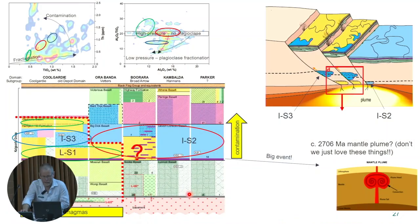The one thing that really does happen when we go from the lower stratigraphy to the upper stratigraphy to the middle stratigraphy is there's this profound increase in the degree to which the magmas become contaminated. So lower stratigraphy, they're all down here, low thorium basalts and some slightly contaminated low thorium basalts up here.